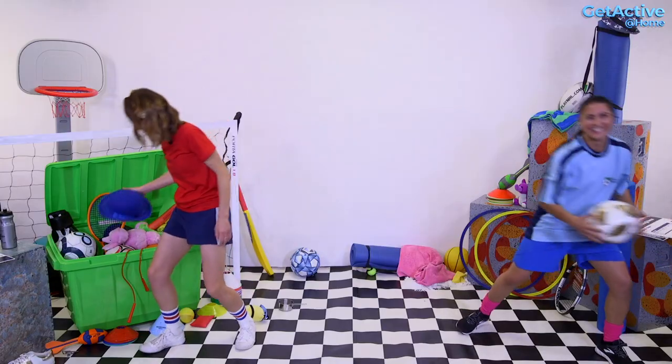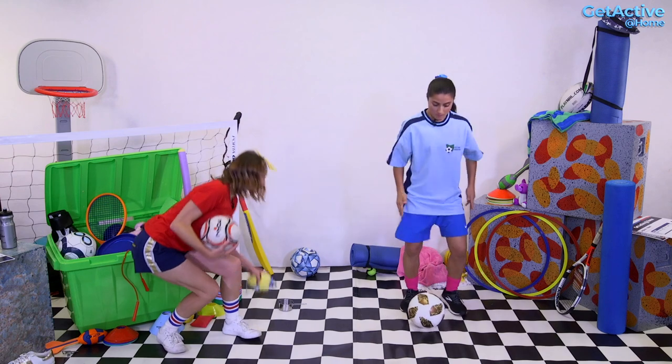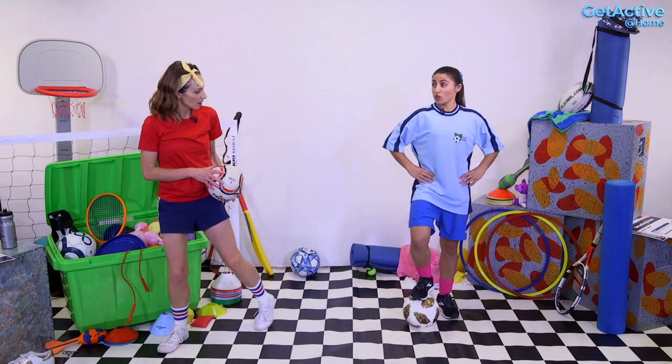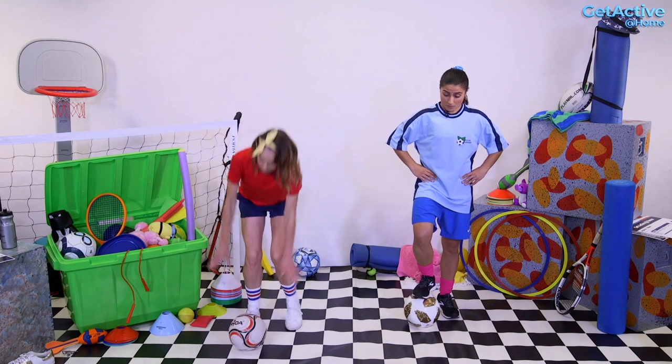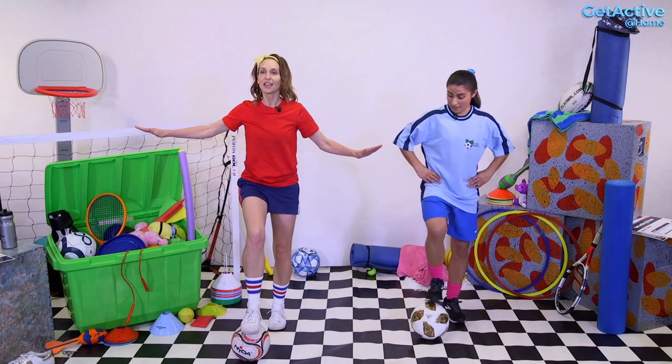I'll pass. Okay. So what you need to do is once you've grabbed your ball, balance with it under your foot. Engage your core for control. Oh, good. Okay. Swap over. You've got to really focus, so you've got your eyes on the prize. Yep, that's it. Better balance.